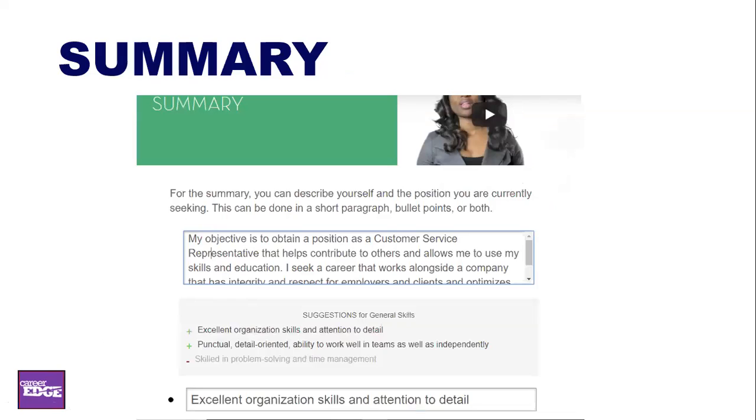Like I said, each one of these sections has a lady that will talk to you about the section and what it represents. So for the summary, this is where you're going to describe yourself and the position you're currently seeking. This can be done in a short paragraph, bullet points, or both. This individual chose to put it in a very organized paragraph form. They are letting the employer know exactly what their goal is.